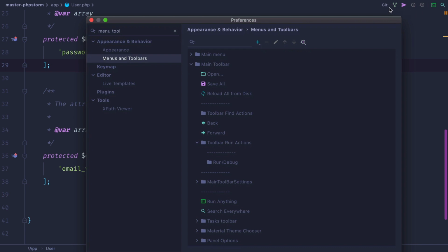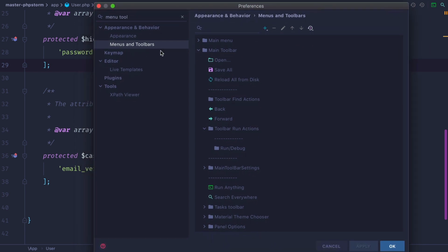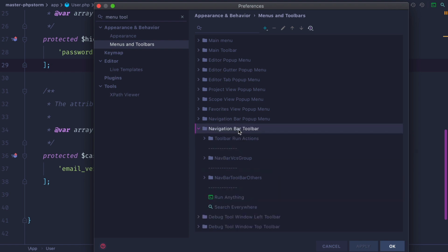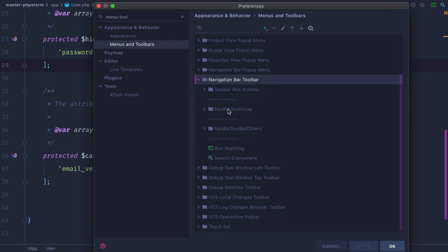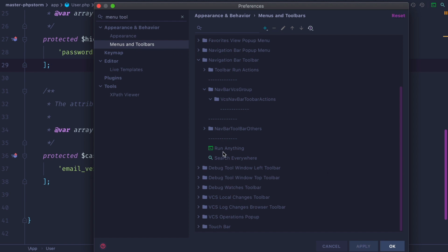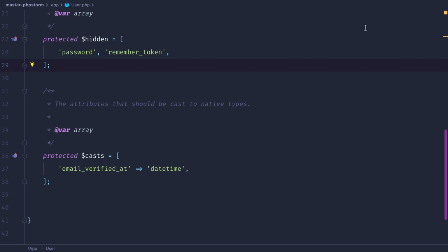Good, and now we have some Git icons. These are now part of the navigation bar toolbar, this bar here, under this VCS group. So let's select all of them and remove them again, as well as these two. These two are also part of this navigation bar. And now voila, all of them are gone.